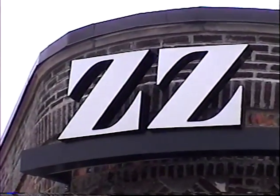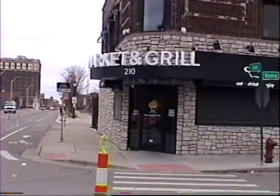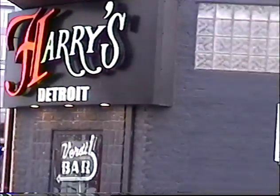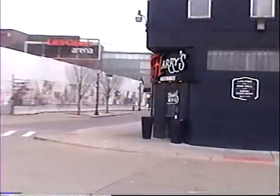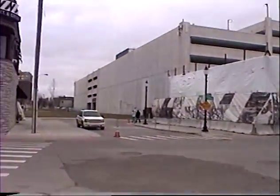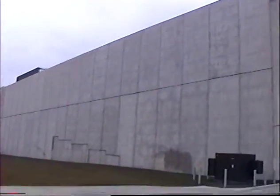Ilitch owns these buildings here, and I'm not really a big fan of Ilitch, to be honest with you, because I think they've been sitting on their properties. Plus, the city gave them an enormous chunk of the city with properties, and instead of developing them, they're going to have other people develop, but they're going to make money off of everything. And then they have this stupid name, the District Detroit. I'm down with that. That's terrible. I mean, I'm like really down.